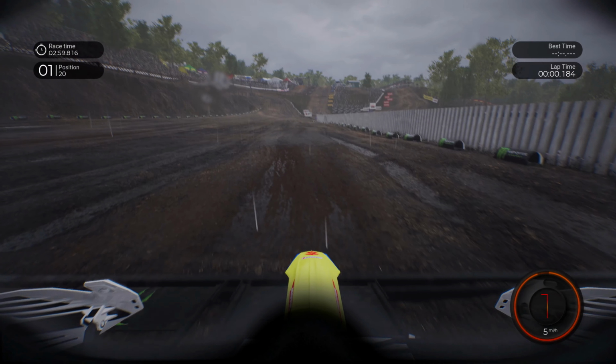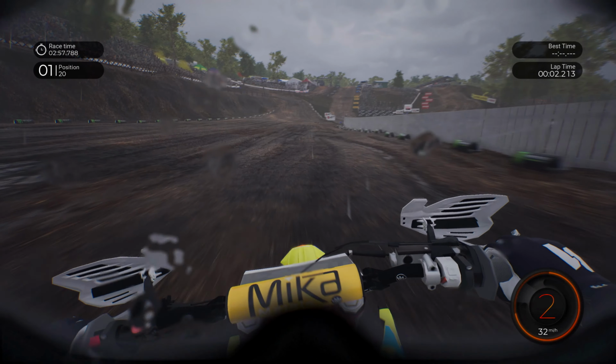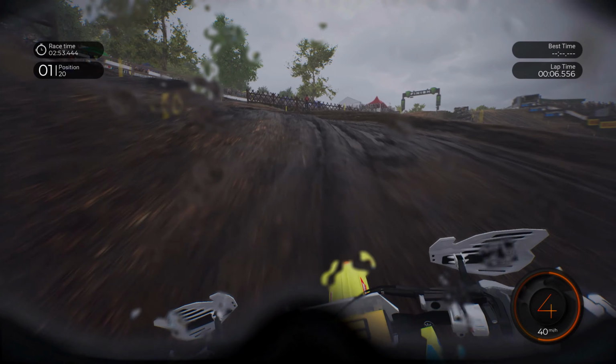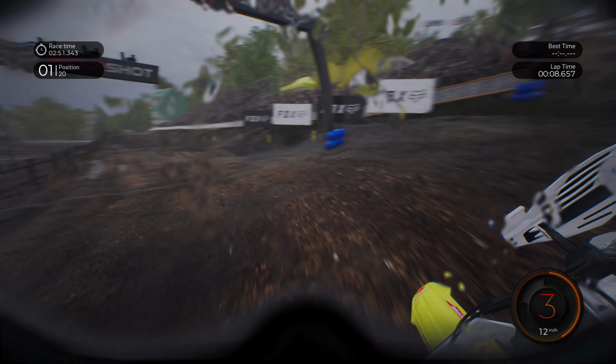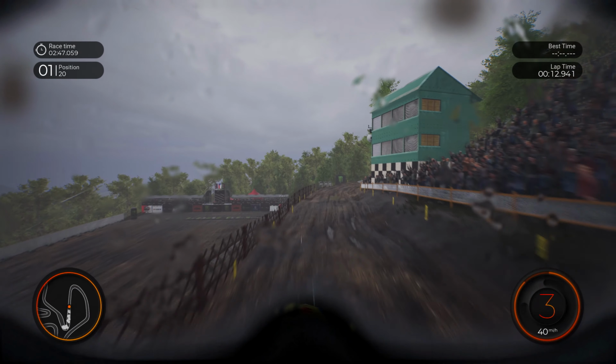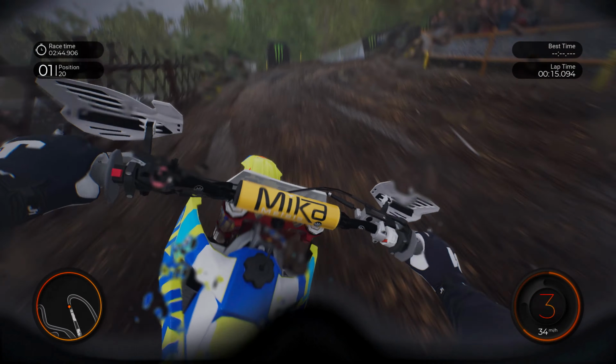Waiting for the gate to drop, and they've dropped. Brilliant start from Kevin Strijbos. Can we get into the holeshot position? Just getting equal. Oh, it's good stuff so far. I think we're going to take it. A little bit of wheel spin there coming out of the first corner, and Kevin Strijbos on board the Suzuki takes the holeshot. Great start, better start than we wanted.